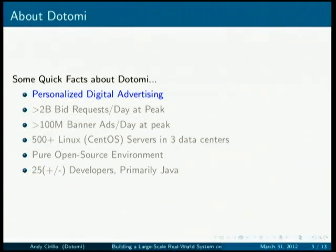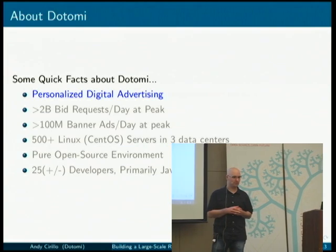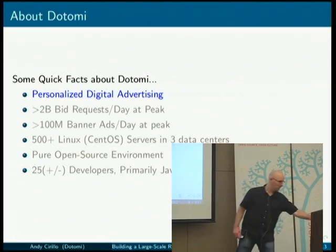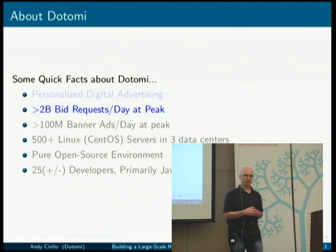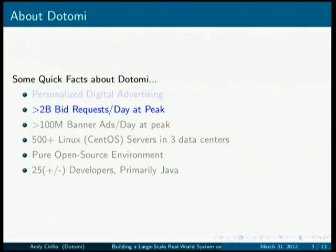Okay, so just a few things about the company that I'm coming from. Datomi is a digital advertiser. We're in the banner ad space. We're behind a lot of the banner ads that you see. We're one of the infrastructure of the internet kind of companies. You may not have heard of us, but almost certainly every one of you has seen one of our ads at some point. We work with like 40 of the top 100 retailers or e-tailers, and we serve primarily targeted and very customized banner ads.